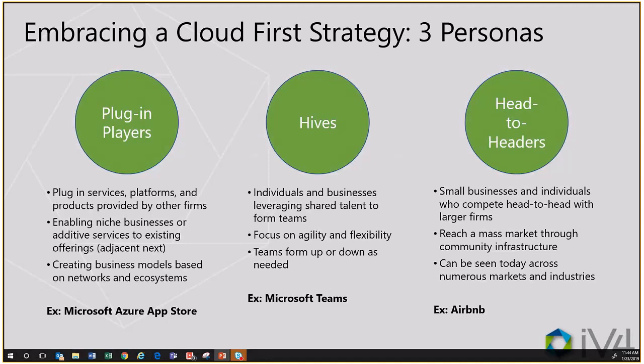And then there's hives. Hives are individuals or businesses that leverage shared talent. Internally at IV4, a lot of people wear a lot of different hats and we're involved in a lot of different processes. So we leverage a product to help make that agile, and as we work on various teams together, how do we increase the efficiency of communication? So Michael, if you wouldn't mind, if you could pull up the other window.